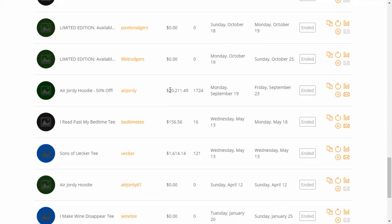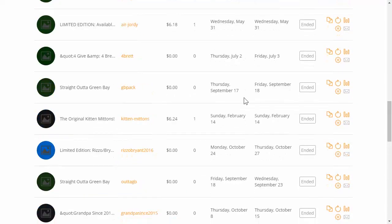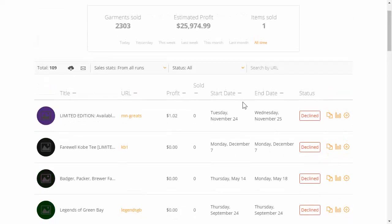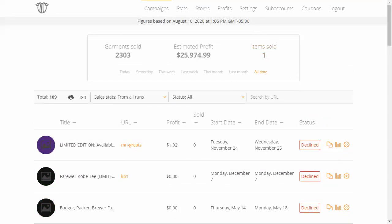Here's one, $20,000 with one shirt. Here's another one for $1,600, and this is in the sports niche, and you have to be really careful with the sports niche because you don't want to go into any copyright issues, which is why I kind of got out of the sports niche. I don't want to be sued for any reason. But the sports niche is huge, and if you wanted to get into it, you just have to be really careful with your copyright stuff. So that's kind of the proof that I did this.